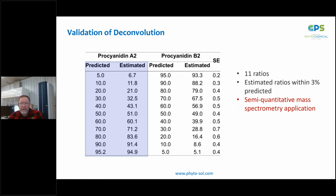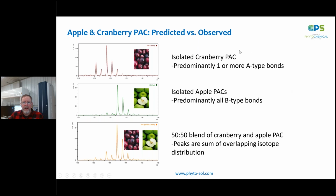So not only have we established a tool for identity testing, but we also can use this tool for unique formulations and percent of blending of 2 proanthocyanidins. And what we really then have is a semi-quantitative mass spectrometry application. So that was real simple, right? We took a standard, an A2 dimer standard and a B dimer standard, and blended those together.